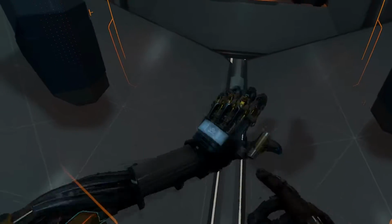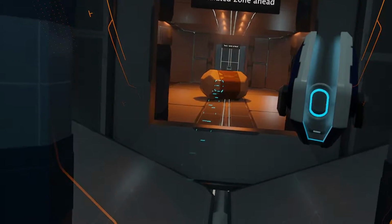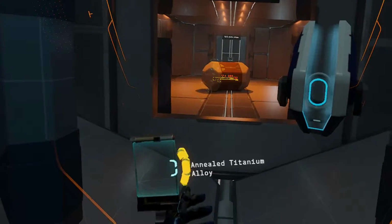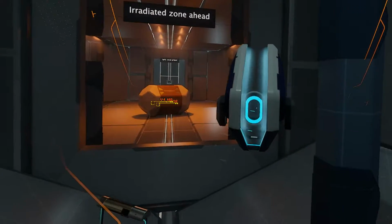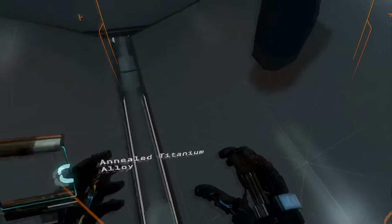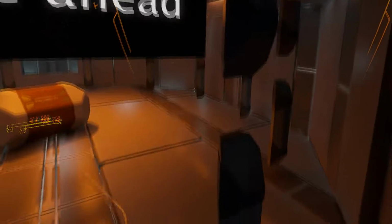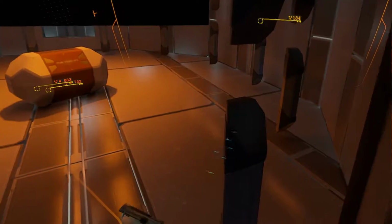Your scanner can detect hazardous radiation fields capable of damaging you. Please activate your scanner and use it to assess the irradiated area ahead. Your scanner places tracking points that display the area's radiation level. When you are ready to proceed, please exit the activation pod. Your radiation shield will protect you for a limited time. A shield meter is located on both of your wrists below your arm computer. You can use this to monitor your shield levels.